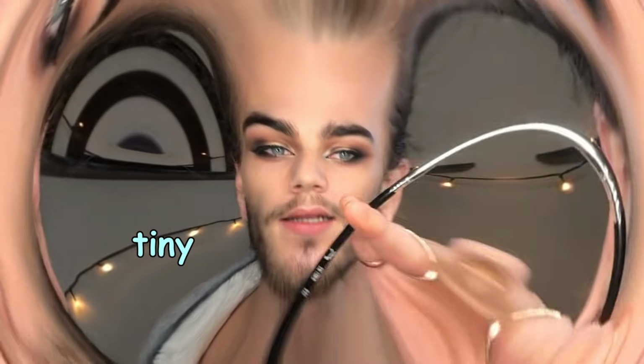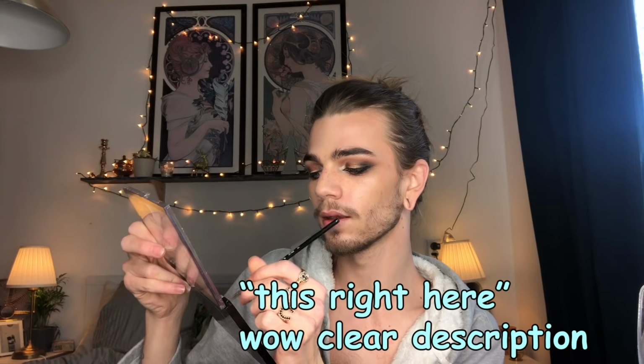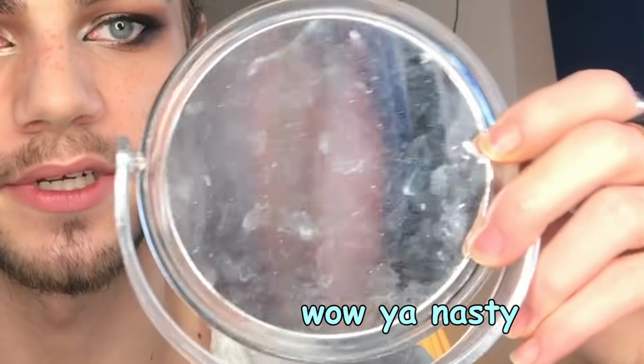So then I'm gonna be taking a teensy tiny little brush. This is the Sigma E11, and I'm gonna be dipping into this right here. A little bit of that, and I'm just gonna be creating kind of like a half circle underneath my eye bag and exaggerate the inner corner way up here. I'm gonna be trying to get a clean line with that. So for that, I'm gonna be using a little tiny close-up mirror. Oh, look how dirty that is. Look at all those fingerprints.